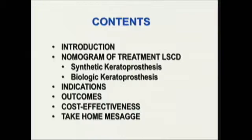In this presentation, I will follow this table of contents: a short introduction, the nomogram of treatment of limbal stem cell deficiency with keratoprosthesis, indication, outcomes, cost effectiveness, and finally, a summary.